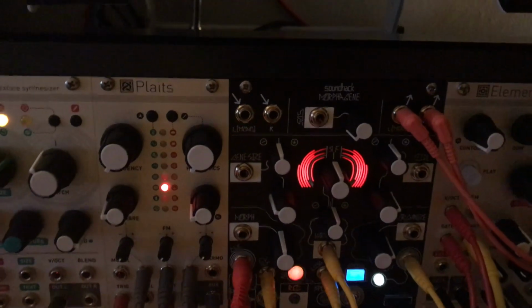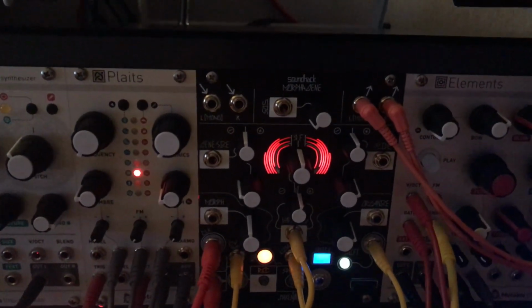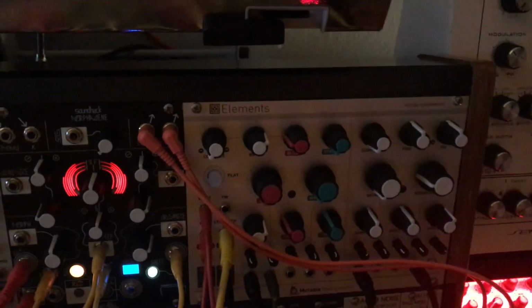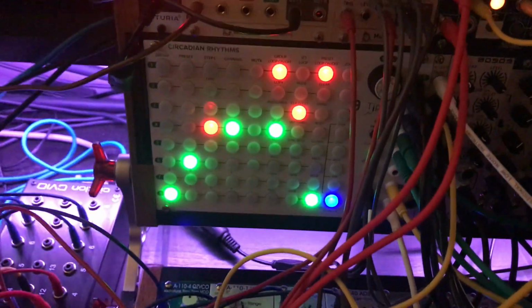It doesn't do any leads. It's basically just filling the sound space. But it's my latest acquisition, and I have to say that I really like it. Then Elements. I'm doing some clangy sounds with that. And it's a great synthesizer, also by Mutable Instruments. And then the Circadian Rhythm is controlling the drum section.